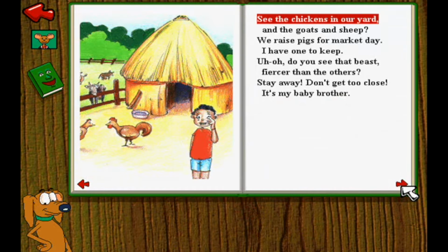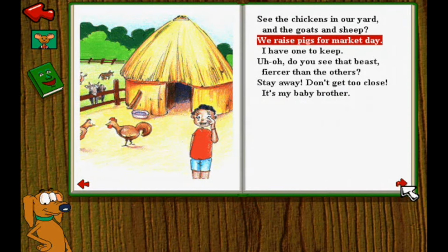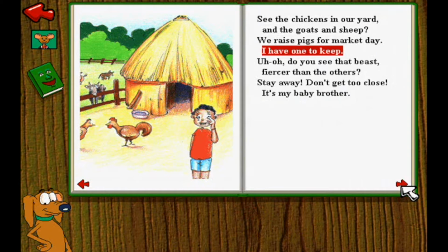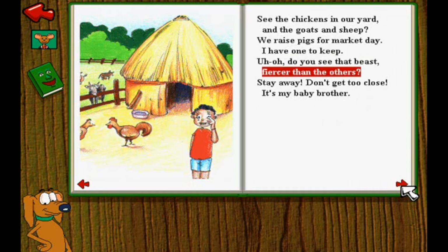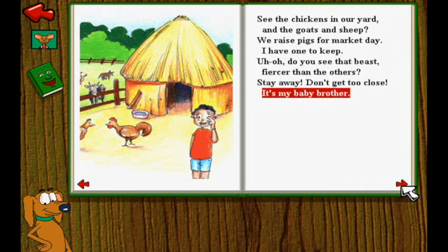See the chickens in our yard and the goats and sheep? We raise pigs for market day. I have one to keep. Uh-oh, do you see that beast? Fiercer than the others? Stay away. Don't get too close. It's my baby brother.